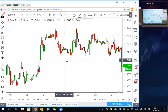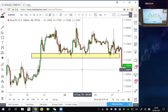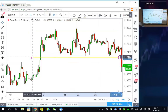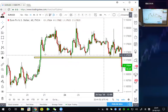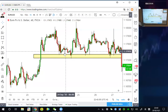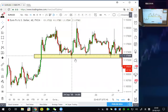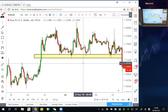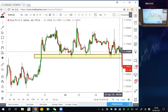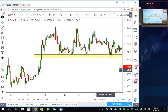Can you immediately find a very, very strong supporting structure here? Can you? Use a rectangle. If you put the rectangle like this, too many candles are not touched, right? So that is not very good. It's very good to touch as many candles as you can, and do not let the candles penetrate it. Can you see that all these candles are sitting above the structure? Do you agree that from September 20th to September 27th, all the candles in this 1 hour chart are sitting above 1.131733? Do you agree?